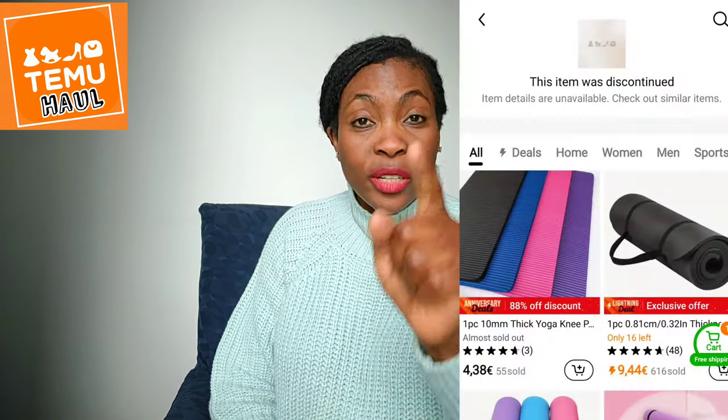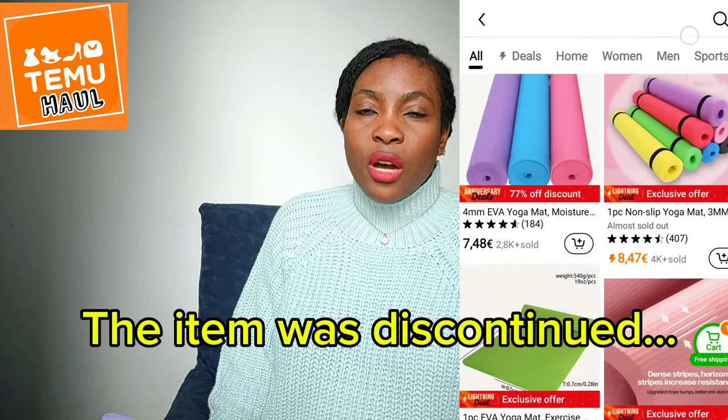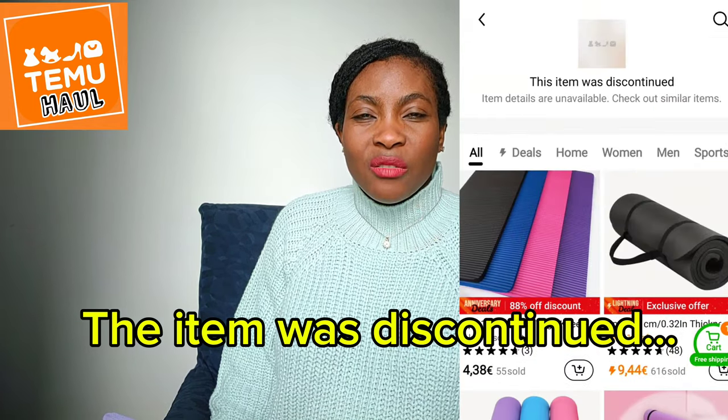How did I not even check the measurements of this thing? I will show you the picture. I will put it here on the screen. They really know how to take pictures of these items. This looked like the biggest mat you can see. Like, huh? No.